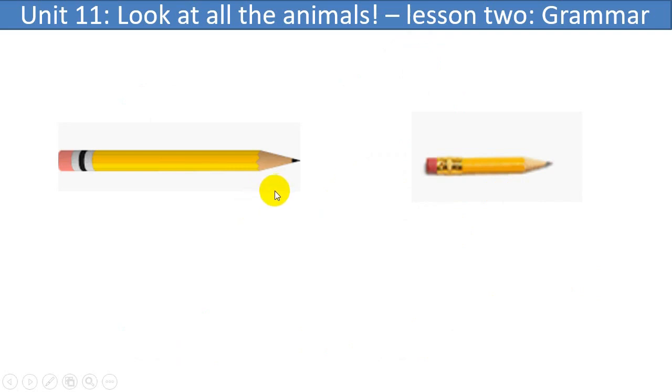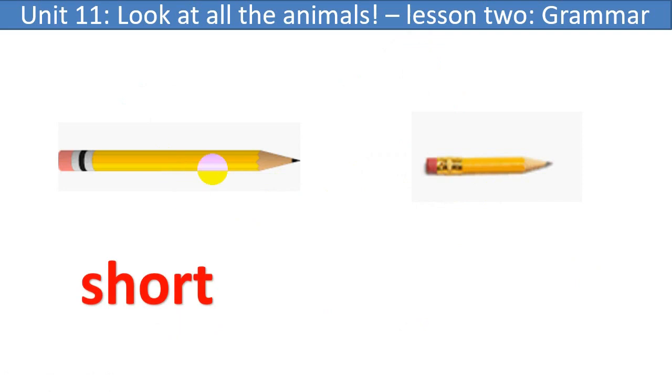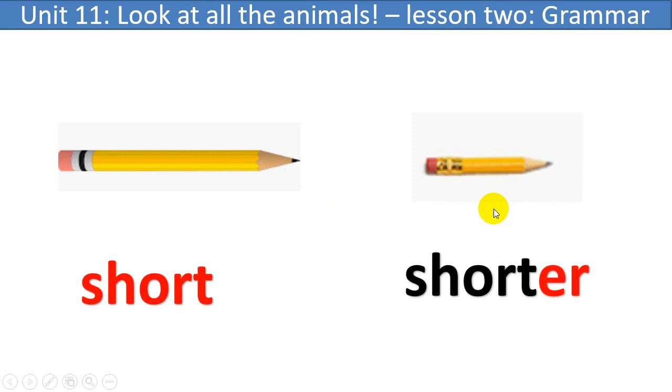Look at the two pencils. The first pencil is sharp. This one is sharp. But the other is shorter. Okay? This one sharp, but the other one shorter. Okay, look at the picture and listen to the teacher. Sharp. Sharp. Shorter. Shorter. Good job.